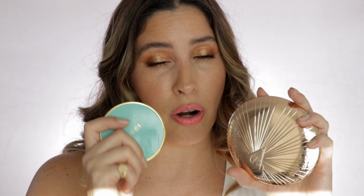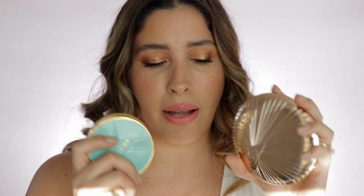These ones right here cost $55 and come with 16 grams of product, so that's a good amount. These are face and body bronzers, and this one right here comes with 12 grams of product for $62. So yes, this one is more pricey than that one per gram. You will save a little bit of money there, definitely.